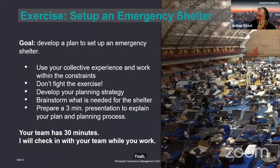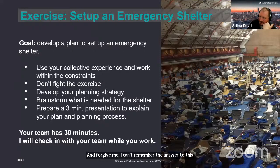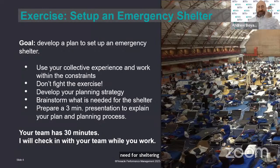I see there's a scale in feet here. And forgive me, I can't remember the answer to this question. Isn't there a square footage per person we need for sheltering? Yes. So the Red Cross, as the role of the EOC, prescribes at least 21 square feet, sort of 3 by 7 or whatever configuration for the average person.